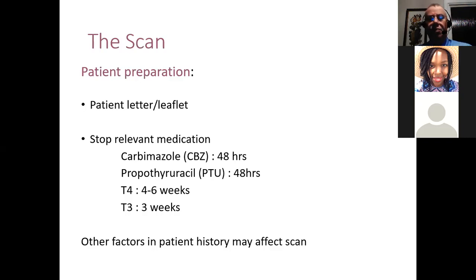In my center, we prefer 72. Some centers are a bit more draconian and pick 1 week. That's okay as long as the patient doesn't have significant Graves' disease, because they can become quite ill, especially if you can't give them beta blocker cover because they have asthma or something.